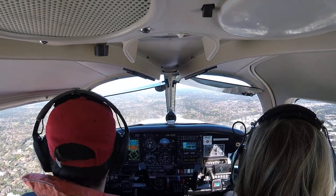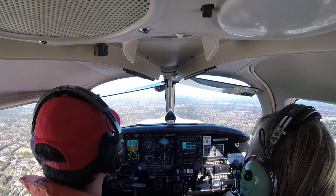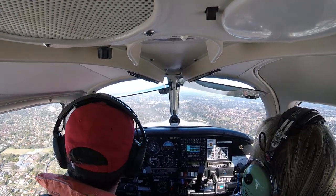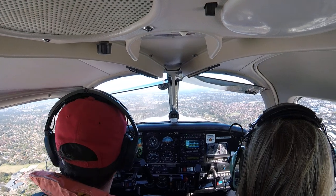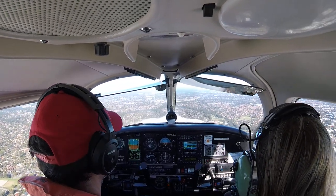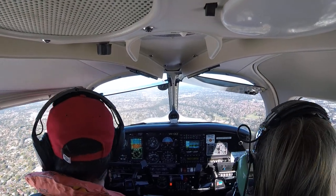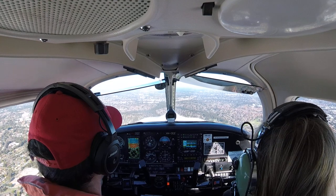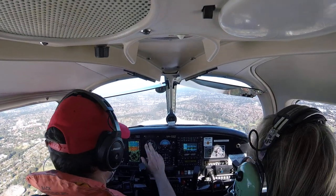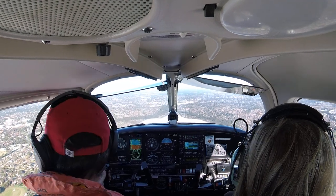29 right for arrivals and departures, frequency 132.8. 29 left for circuit training, frequency 123.6. 29 center in use. Wind 280 degrees, 12 knots. Cloud OK. Temperature 16. QNH 1019. On first contact with Bankstown Ground or Tower, notify receipt of information Charlie.